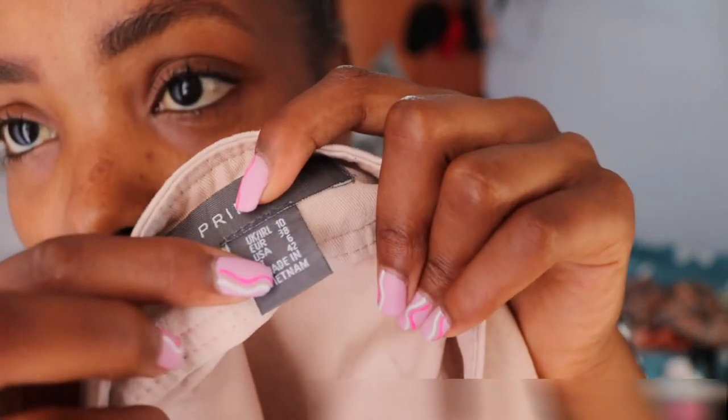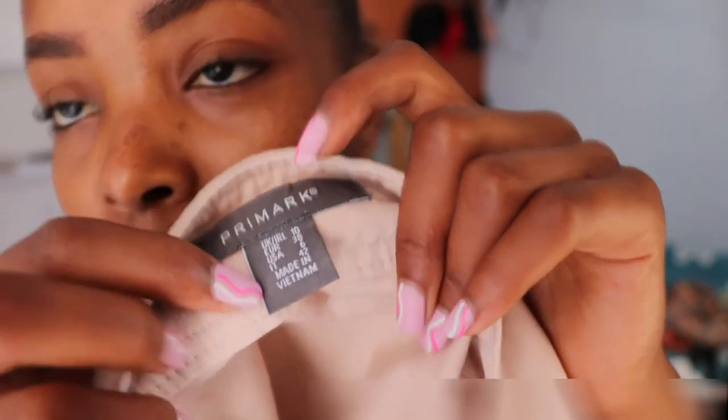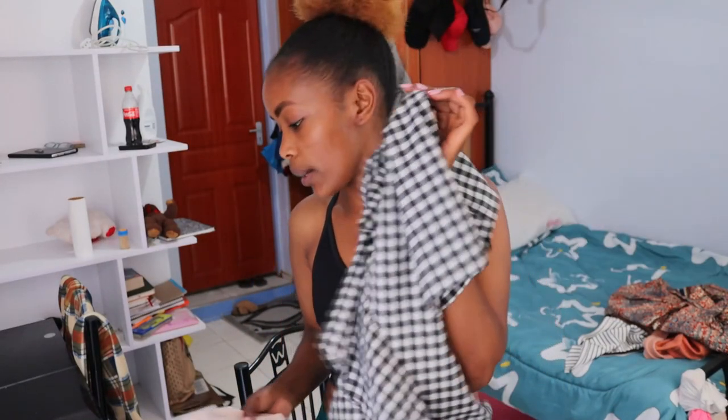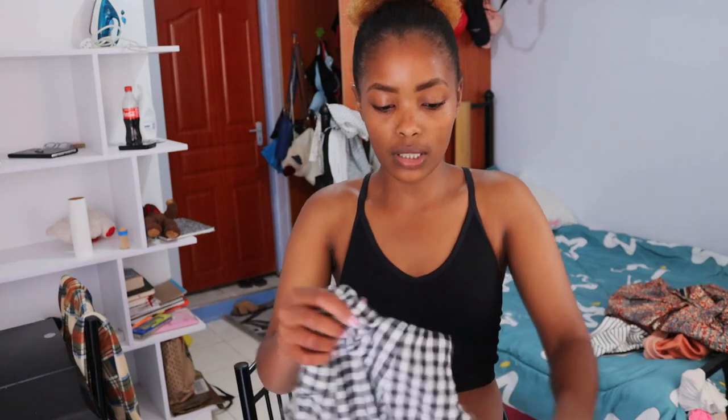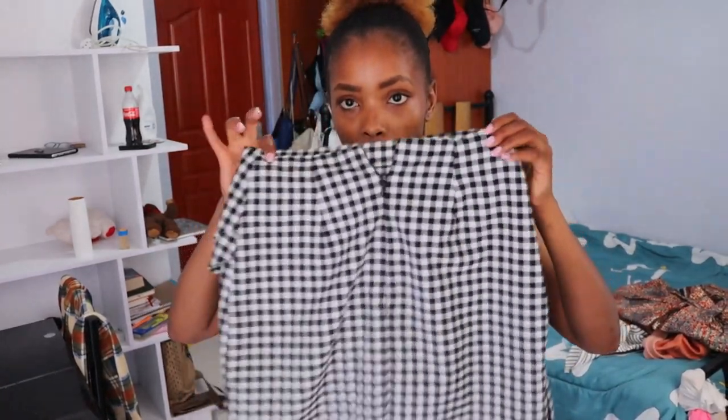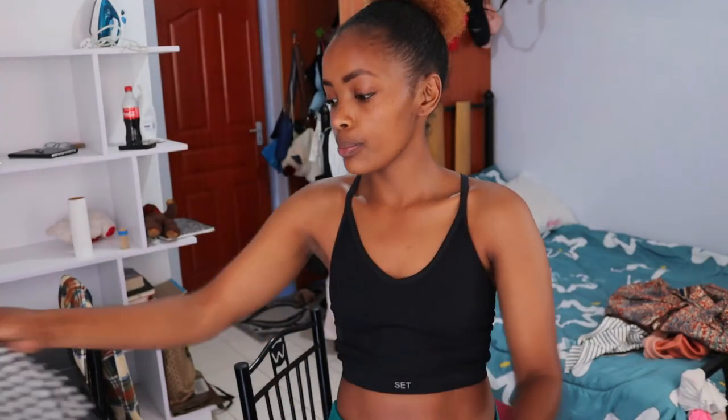Me not knowing my size after all this time. USA 6. Yeah, this is where the confusion came. You see, this one doesn't fit at all and it's a USA 6. So yeah, if this one was a USA 2, it would probably fit me, but it doesn't, because this one is the one which fits me perfect. I haven't done anything to this skirt to alter it, and it fits perfect, and it's a US 2. So from now on, I will be getting USA 2.